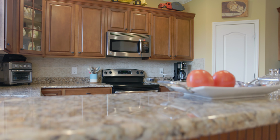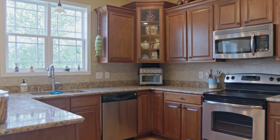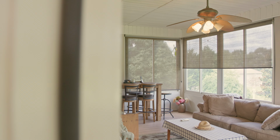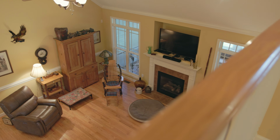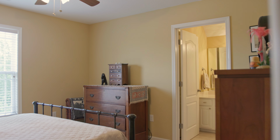The chef's kitchen boasts granite counters, walk-in pantry, and warm chestnut cabinetry. Enjoy year-round comfort in the heated and cooled glassed-in porch, the perfect spot to relax or entertain. Upstairs, a loft area overlooks the living room and leads to 3 bedrooms with a Jack and Jill bath.